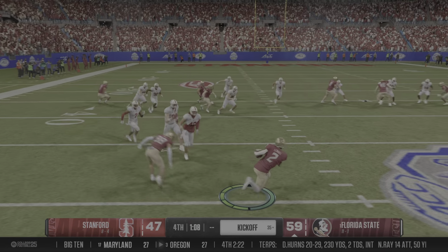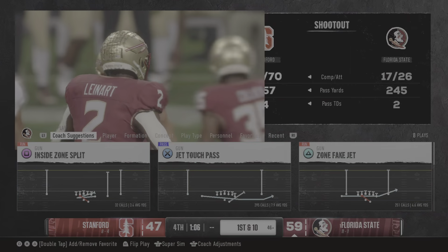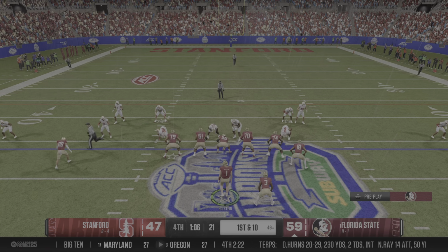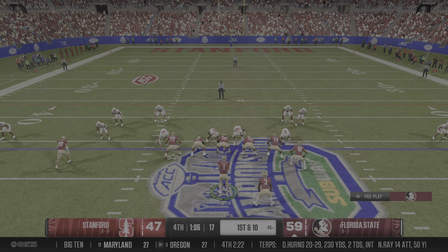And the receiving team has recovered. Looks like the hands team did its job. And the Florida State offense heads back onto the field. That last possession produced a field goal, but more importantly, it milked the clock.